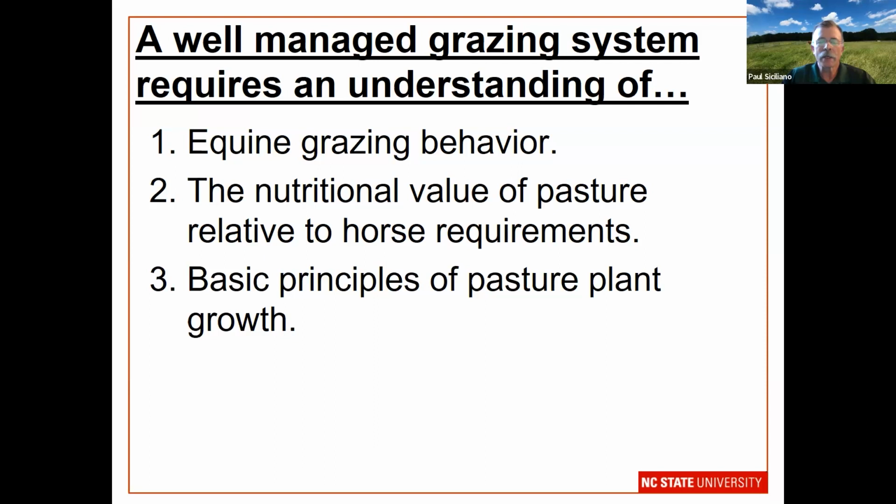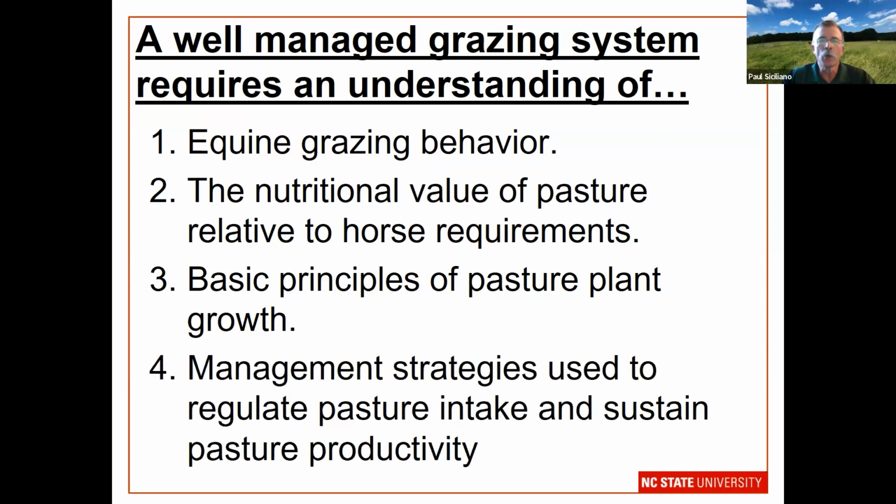And then we're going to come back and revisit just very, very briefly a topic that Dr. Harmon talked about here last week, some of the principles of pasture plant growth. We can't forget that. We'll take those three items and we'll roll those into developing some management strategies that we can use to regulate pasture intake so that we best match that intake with the requirement of the horse, and then also protect that valuable resource, our pasture, and sustain that pasture productivity over time.